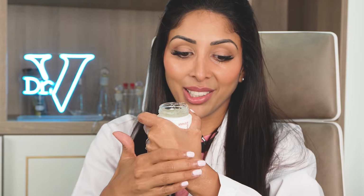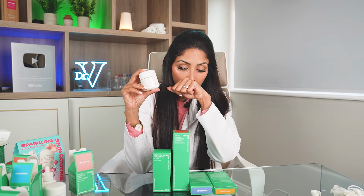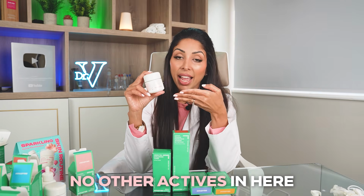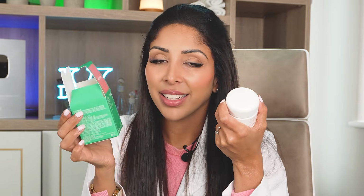Let's see what's actually in here. The third ingredient is niacinamide, which I love, well done. But then it's just fragrance, and there are no other actives in here that are going to help you with glow of the skin. What are their claims? It brightens. It's not going to brighten the skin. There are no tyrosinase inhibitors in here to brighten the skin. You're not really going to get a glow from this. You might get a nice warm fuzzy feeling because it is a beautiful product, but it's not one I'd recommend for you or your kids.